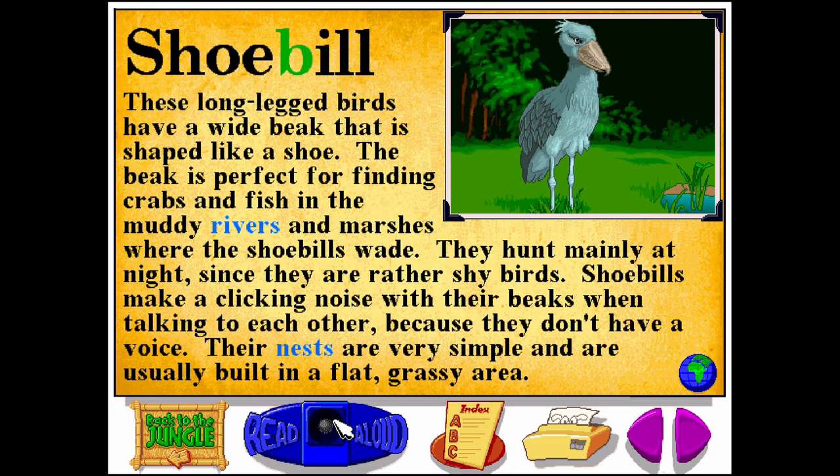S-H-O-E-B-I-L-L. These long-legged birds have a wide beak that is shaped like a shoe. The beak is perfect for finding crabs and fish in the muddy rivers and marshes where the shoebills wade.